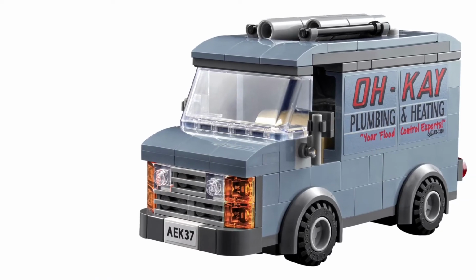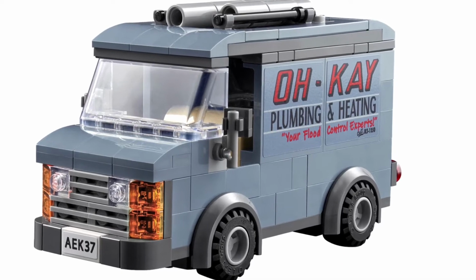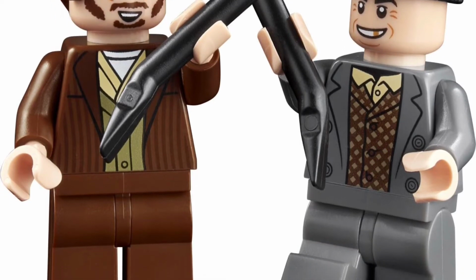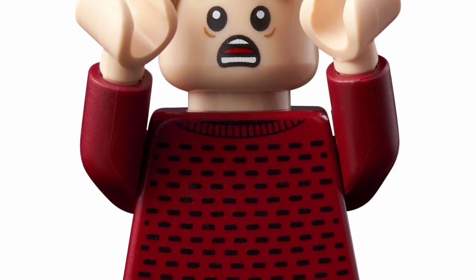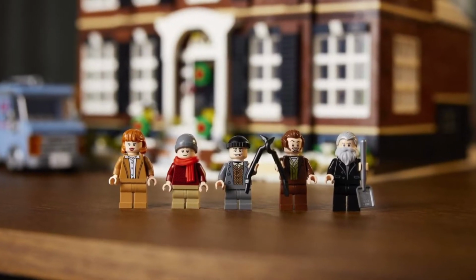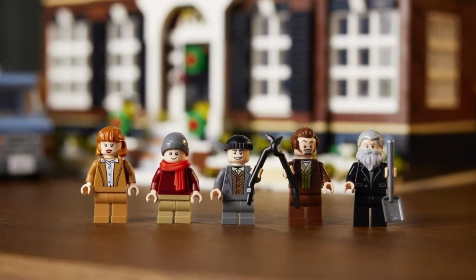And I mean, I've seen this movie multiple times, probably every year when it's on at Christmas. But I always get Harry and Marv confused with the names. So if I get it wrong, then I'm sure you'll let me know in the comments. But I think Kevin should have had the mini legs as opposed to the medium legs, just to further distinguish the height difference between Kevin, Harry, and Marv.